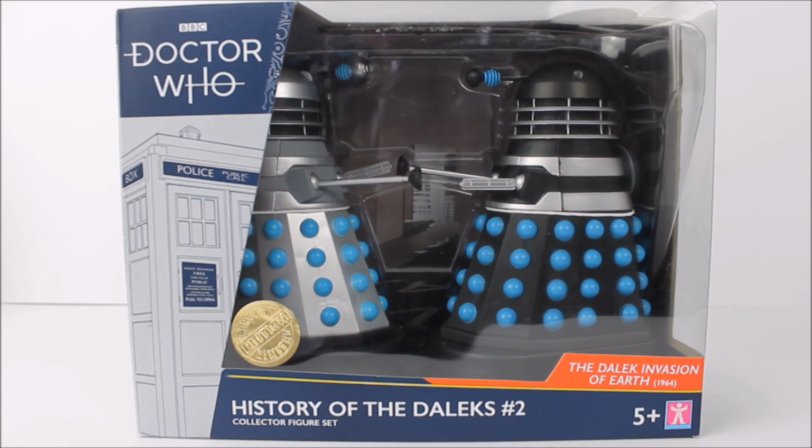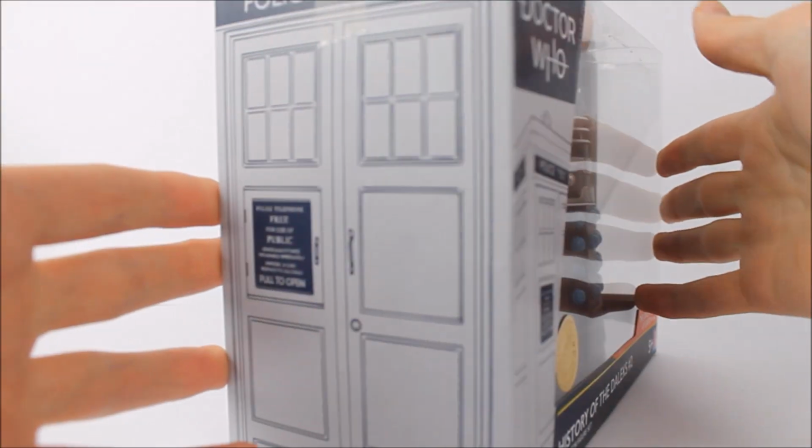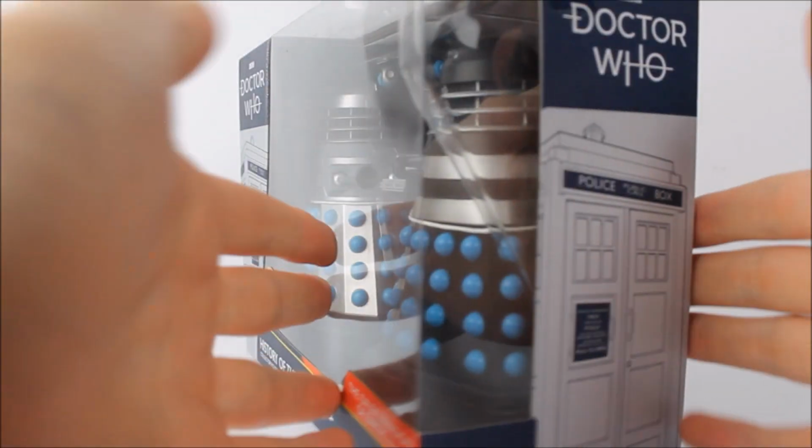Taking a look at the packaging, this is the same design that we've got used to over the past few years, featuring the TARDIS graphic at one side, the Doctor Who logo at the top corner, the limited edition sticker along the title of the set, and the Character Options logo. There's a nice preview of the products on the inside of the box, as well as the same information repeated once again, and the continuation of the TARDIS graphic.